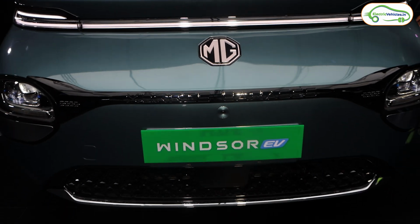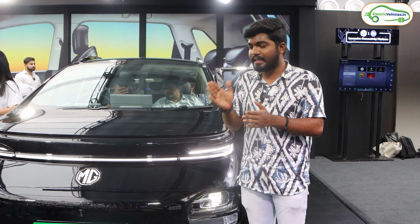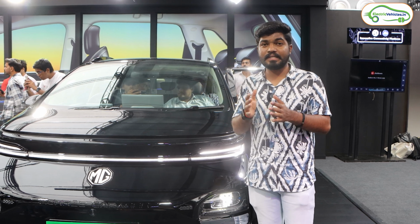The test drives of this electric car start from 24th September. You can pre-book this electric car from October 4th, and the deliveries will begin in the October month itself. So these are the complete details of this MG Windsor EV.